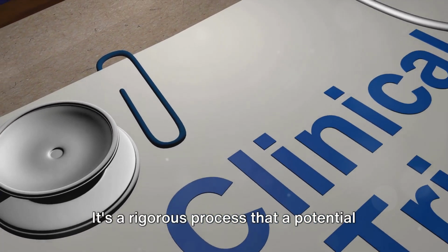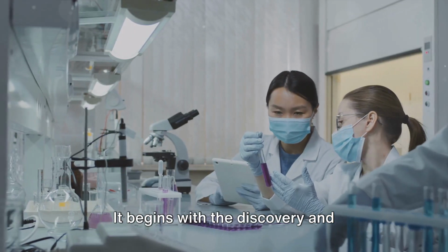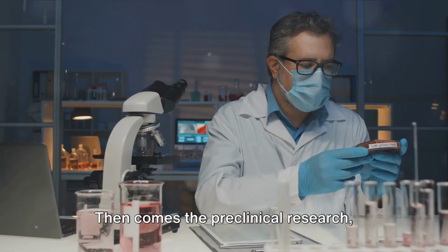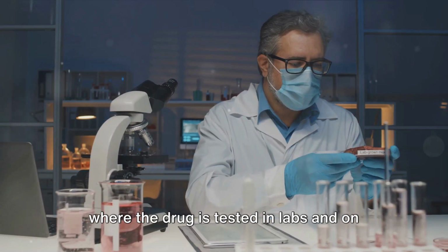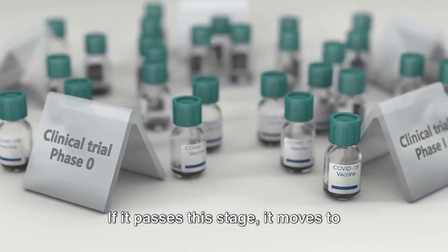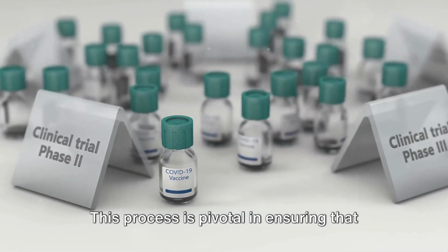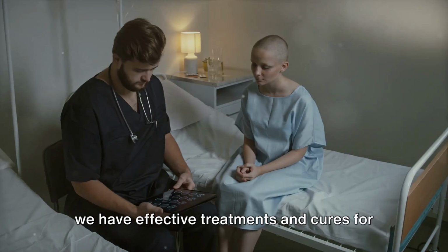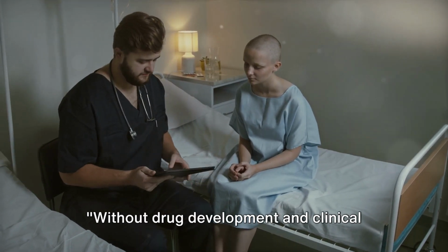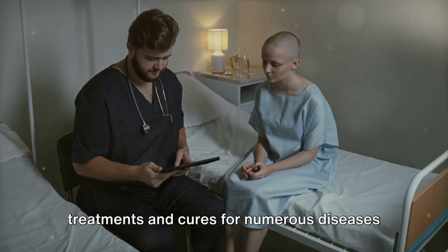It's a rigorous process that a potential new drug must undergo before it hits the market. It begins with the discovery and development stage, where scientists explore promising avenues for new drugs. Then comes the preclinical research, where the drug is tested in labs and on animals to assess its safety. If it passes the stage, it moves to clinical trials, where the drug is tested on humans. This process is pivotal in ensuring that we have effective treatments and cures for numerous diseases and conditions. Without drug development and clinical trials, we wouldn't have the necessary treatments and cures for numerous diseases and conditions.